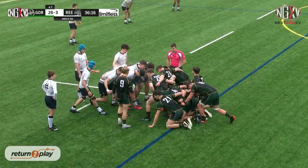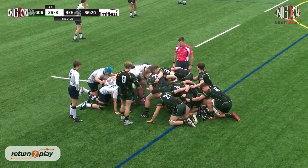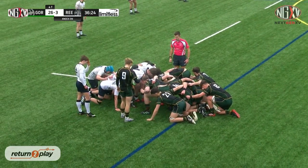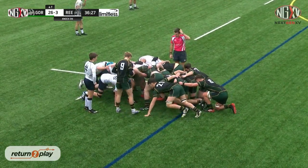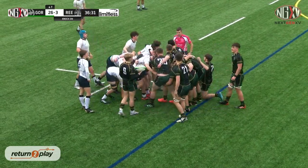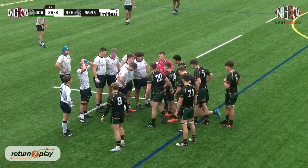They're scrummaging, a major feature of their first half performance from Gordons. Crouch! A few changes now, though. How will that affect things? Both sides with plenty of changes. Of course, half-time, half-game rule in operation. Everyone across the squads.